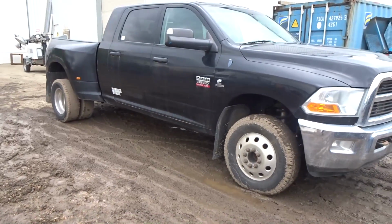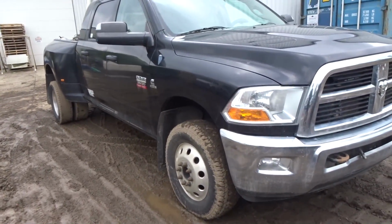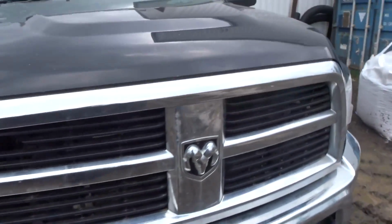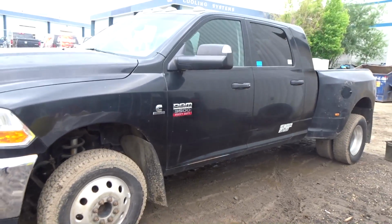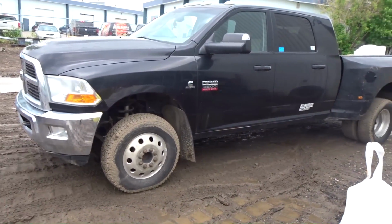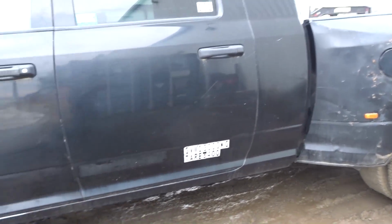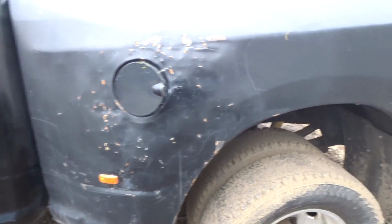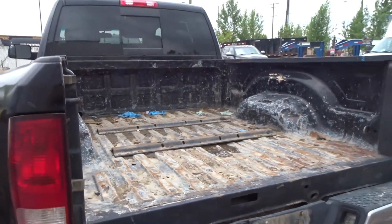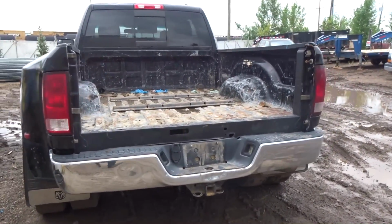There it is. It's definitely in pretty rough shape, but I was already expecting that. The interior looks not as bad as I was expecting, but I still haven't got in there yet. So it's a good base to work with. Doesn't look like too much rust on the rockers, but this box is just hammered, as you can see. But that's not a big deal. You can just build a deck for it if I really want, or it's pretty easy to find another box for it too.